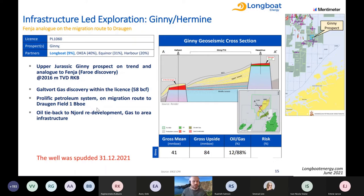infrastructure. So the Ginny prospect is the Upper Jurassic on trend with the Fenja field, analog to the Fenja, at around 2,000 meters depth of the reservoir. It has the Galtvort gas discovery within the license. You see it in the left structure of the figure here. It is within a prolific petroleum system on the migration route to the Draugen field, and it's a potential oil tieback to the Njord redevelopment gas infrastructure. The well was actually spudded on New Year's Eve, so we will have the results quite soon.